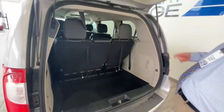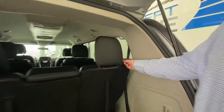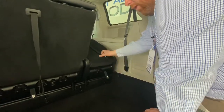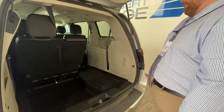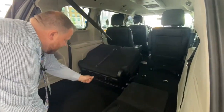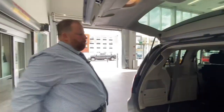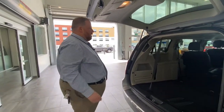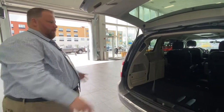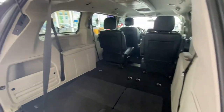If you don't need the extra third row, you can fold these down. So they're all labeled. So you have one, collapses the headrest, two, collapses the back, three, releases the lock on everything, and four, brings it back, gives you a flat floor. So super easy. One, two, three, four. Now you have a flat floor. Middle ones are pretty much the same, a little bit different process, but just as easy to do. So yeah, you can move a couch or plywood or whatever you want. There's a whole bunch of space to do just about anything in here.